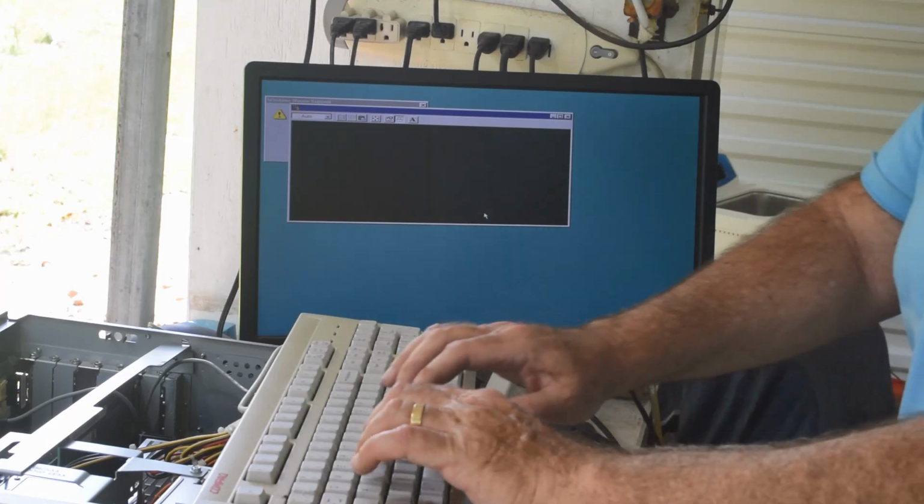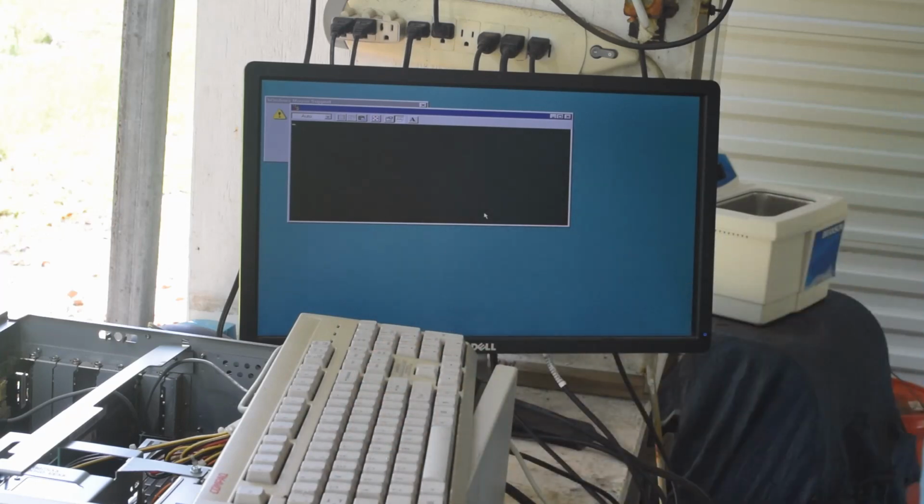DOS window? What do we got going on here? Nothing much happening. I don't know. Are we stuck? Okay, I may need to clear that mouse error for it to continue booting. But let me go see if I can find a mouse and I'll restart it. And we'll see what happens then.